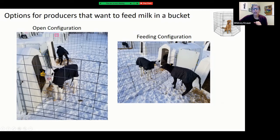And so I bought these little dog crates, and for the majority of the time, they were kind of accordioned up against this plastic panel in the middle of the two hutches. But at feeding time, the calf feeders would walk through, separate the calves, feed their milk and their water and their starter grain, and then put the calves back together. In general, those calves were separated anywhere between 30 and 45 minutes.